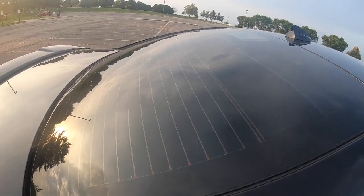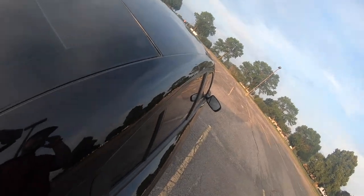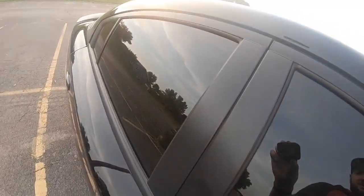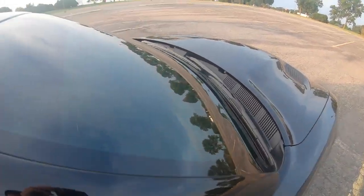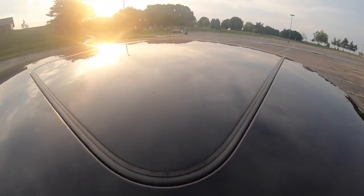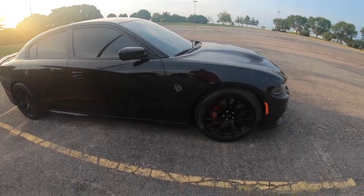Other things to be noted is it's got tint. That was another big thing I got: 17% tint on all four windows and the back window, and then 50% on the front and a 5% brow. And then even the sunroof is tinted also. Absolutely love that. That was much needed. Every morning going to work on 42, it seemed like I was driving right in the sun and getting blinded. So that was definitely needed.